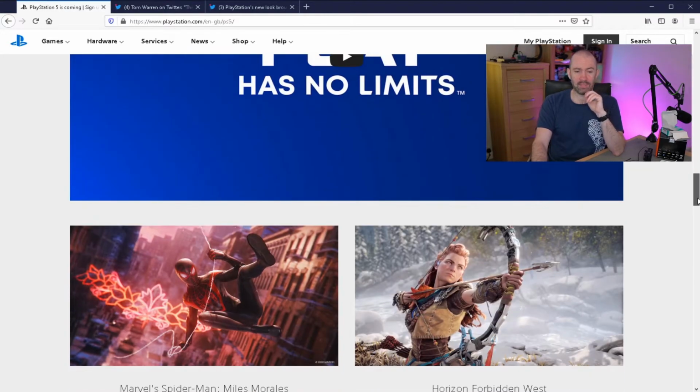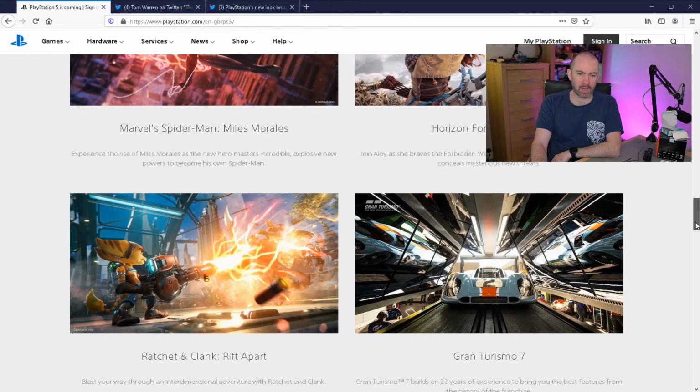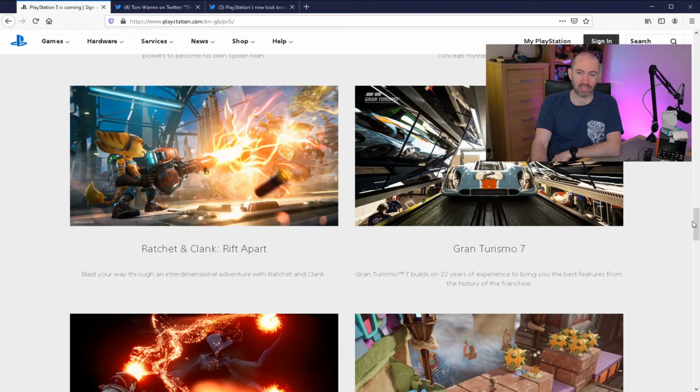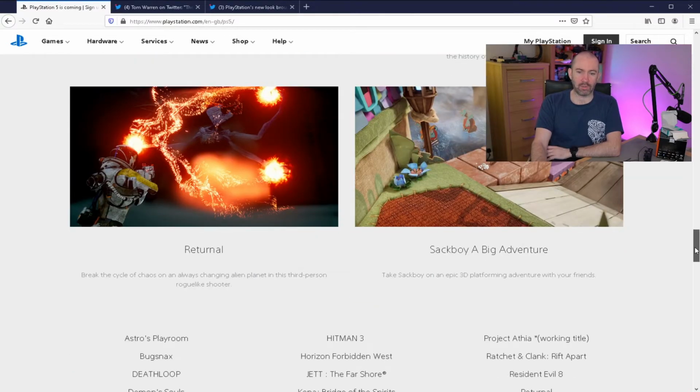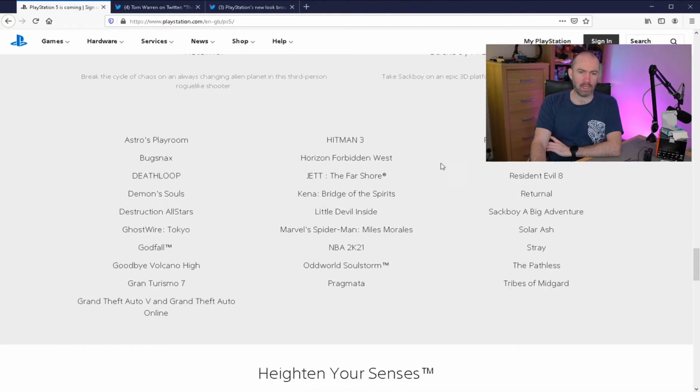Now, they've got a list of games. Marvel's Spider-Man, so there's a new Spider-Man, Horizon Forbidden West, Ratchet & Clank, Gran Turismo 7, that looks excellent. Returnal, Sackboy: A Big Adventure. And they've got a list of other games here as well. Hitman 3, Resident Evil 8, there's a lot of sequels here. And look at this one, Grand Theft Auto 5. Is this the third Sony console this has been released on?